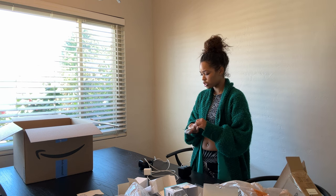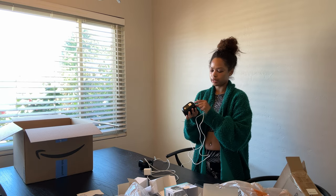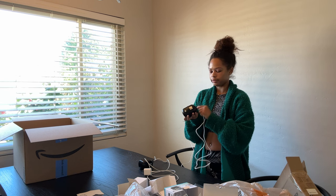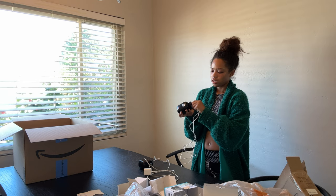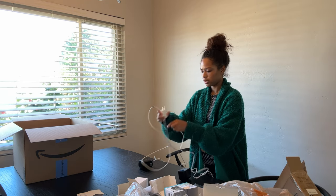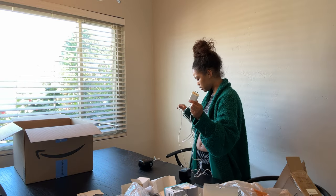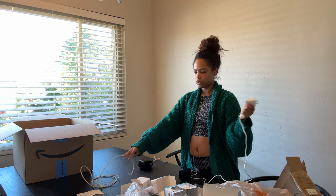So yeah, I'm just gonna charge these and then see if I could use my step stool to put them in, hopefully, because I really don't feel like buying a whole ladder, even though I probably should buy a ladder anyways. Oh, I don't think I can put this one in. I'm gonna have to do something else.